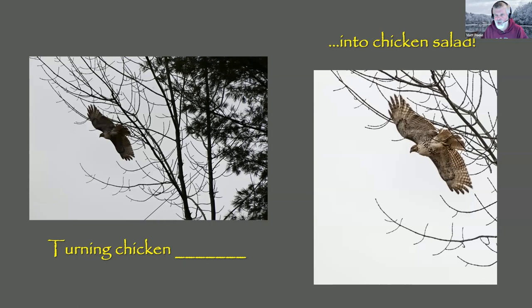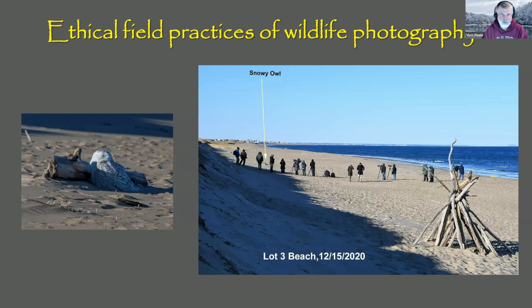I've already talked about the ethical field practices of wildlife photography. I sort of droned on about that at the beginning, but this picture here makes the case, and we've all seen much larger crowds than this gathering around a snowy owl. So I will not beat people over the head any longer.